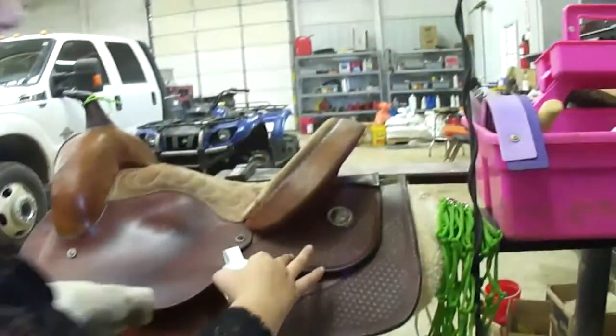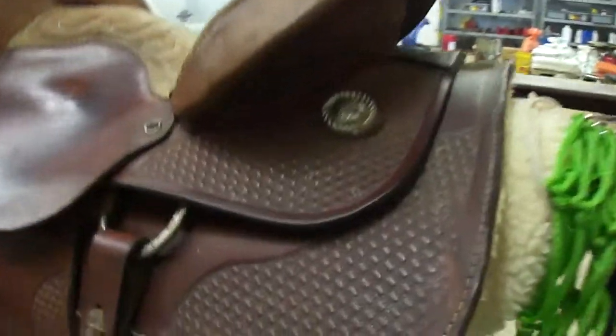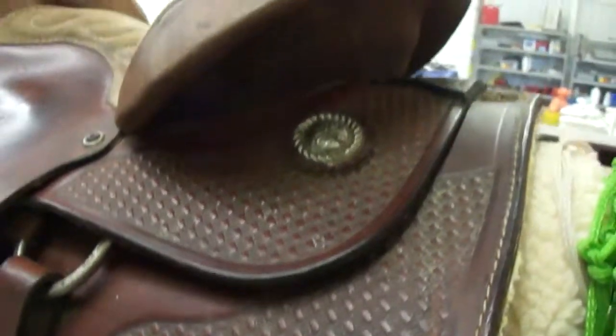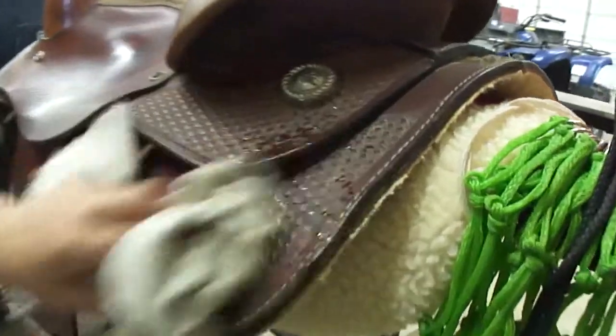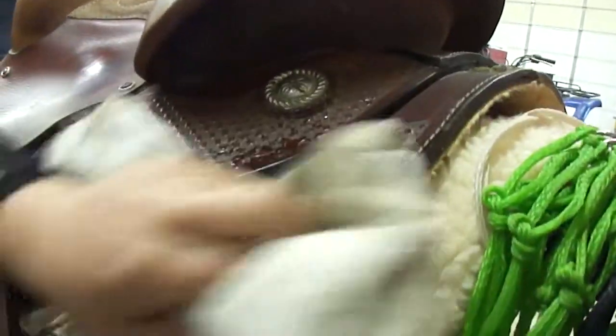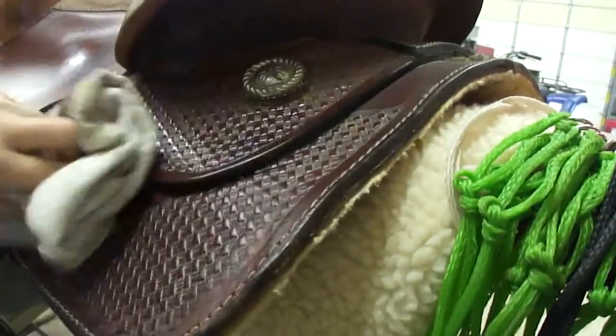Now onto the basket weave. A lot of people have trouble cleaning this, but it's really not that hard. You do the same thing, spray back, but you get like pushed down on it. See, I just did the wrong thing. So you gotta be careful what you do.